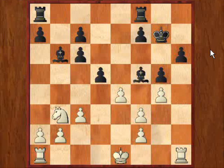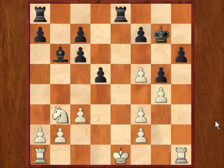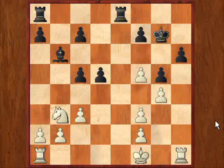Probably it would have been safest to take with the e-pawn, to try and remove this pressure from the d5 pawn against the pawn here on e4, so as not to open up the d-line, for instance, and also to keep this pawn at bay. And then after a move like rook fe8 check, king f1, I suppose that black still enjoys an advantage with c5, but it would probably have not been so terrible as in the game.